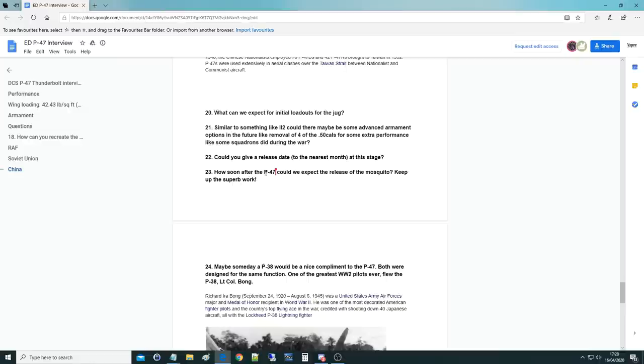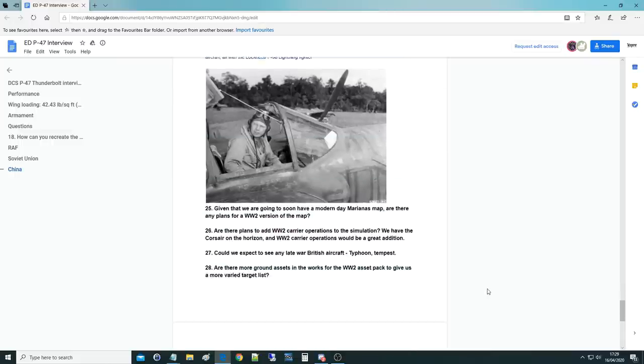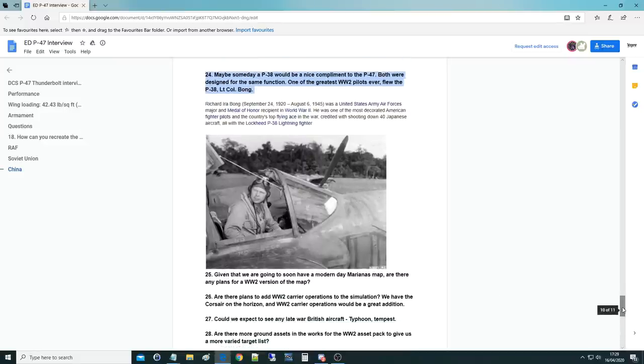How soon after the P-47 could we expect the release of the Mosquito, which everyone's getting excited for obvious reasons? Keep up the superb work. The Mosquito is fantastic. We had an FB6 Mosquito, which we did a deal with the Imperial Museum, and we were going to rebuild it internally. It's a lovely aircraft, truly a wonderful machine. I never got to fly it, unfortunately. We never got to rebuild it because the CAA were giving us problems in the UK because we had to do a special wing splice, and we just couldn't get it approved. So we sold it to Paul Allen of Microsoft fame, and he rebuilt it, and it's flying.